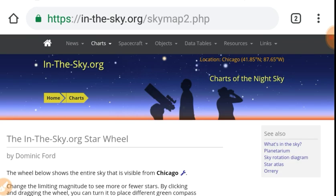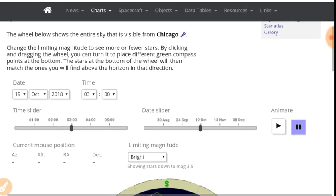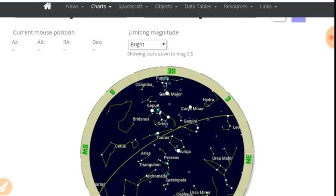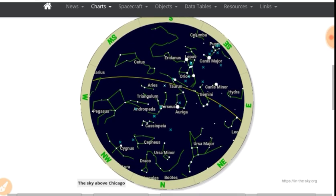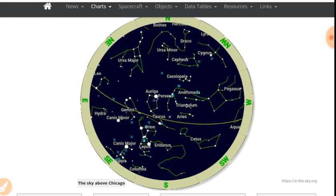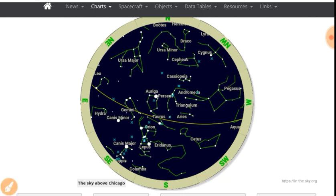Now, check out inthesky.org. Get yourself a great sky map. I'll show you how to operate this thing. So, right now, let's say you're in Chicago. There's the sky overhead. We like to have the ecliptic turned on. It shows us where the sun's going to go across the sky. Just look in a direction, rotate the wheel, and the sky will match what you're looking at. Now you can see right now in Chicago, Cygnus is right here. It's getting close to setting in the northwest, but it will rise again as it always does.